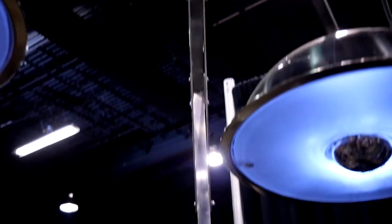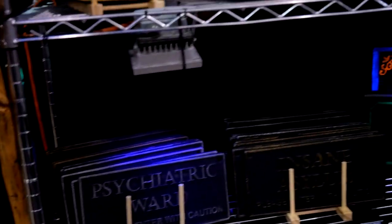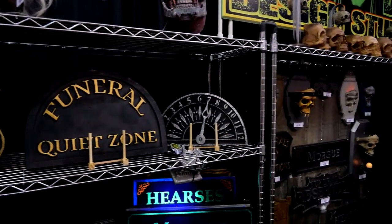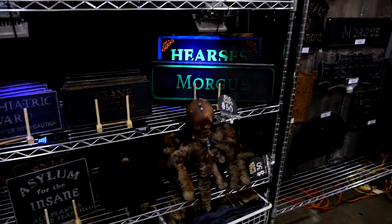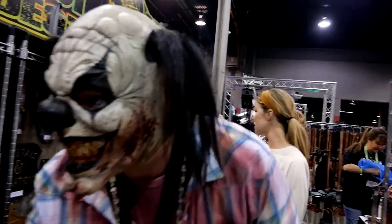And this whole prop here, the light combo with the whole thing there, that's very cool. Oh, wow. I didn't even know that. And the signs. Combo lights on 50. Wow, there's a skeleton. The signs, yeah. These are really cool. Clown, a scary clown here. Scary guy.